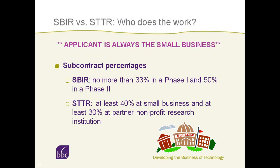So the majority of the work in a Phase 1 and at least half of the work in a Phase 2 has to be done at the small business in an SBIR, and that can be up to 100% done at the small business. In an STTR, because we require a collaboration between the small business and the nonprofit research institution, we've now got some slightly different requirements, and this is where the small business has to do at least 40% of the work and the nonprofit research institution at least 30% of the work.